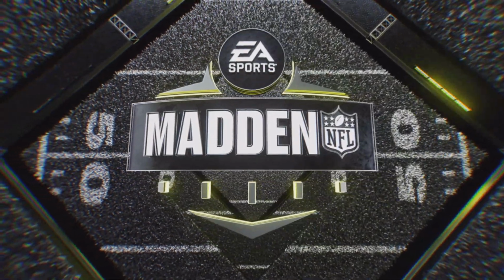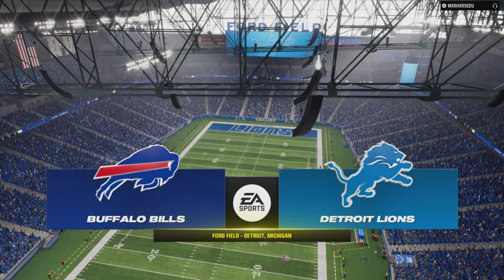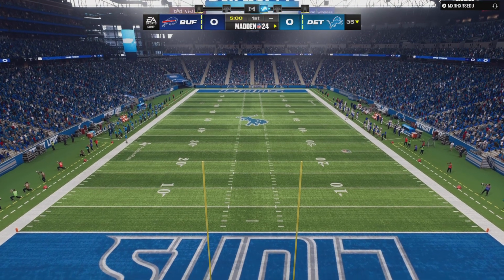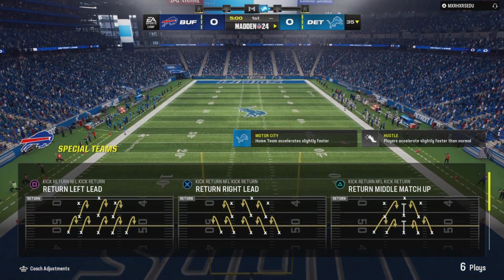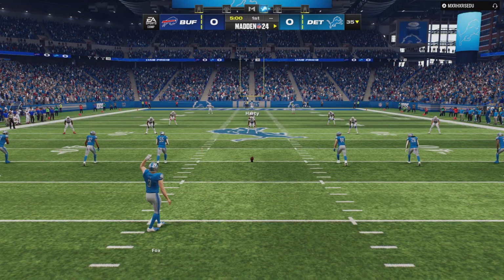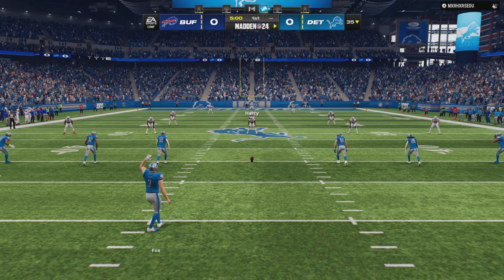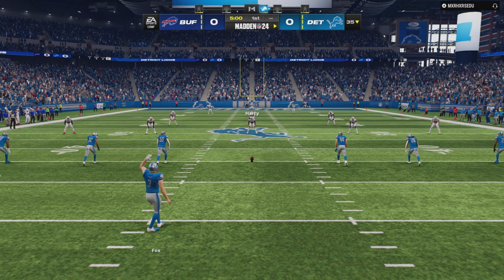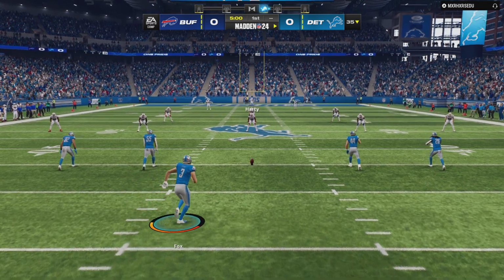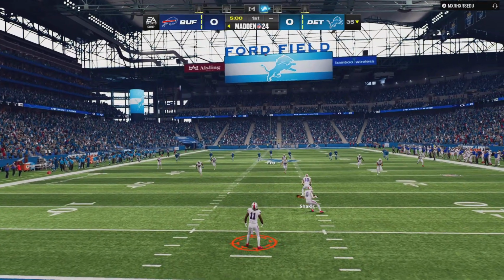EA Sports coverage of the National Football League comes to you from Ford Field here in downtown Detroit, Michigan. Straight ahead, we've got a pretty good one on tap here, as it'll be the Buffalo Bills taking on the Detroit Lions. The punter, Jack Fox, has us ready to go, and we are underway here at Ford Field.